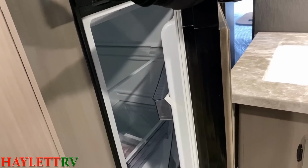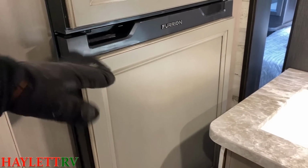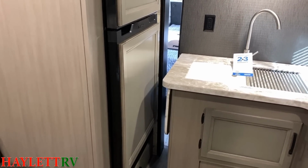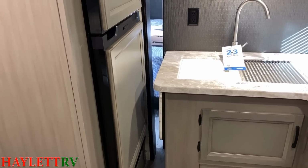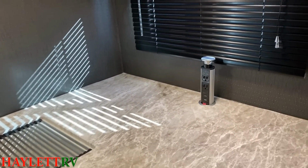far more limited. Depending on what it is, if it's small, you could reach an arm in there and grab some stuff. But the only way that they could have given you better access is if they really, really took a chunk out of your kitchen counter space. And I don't think anybody would be really excited about that.